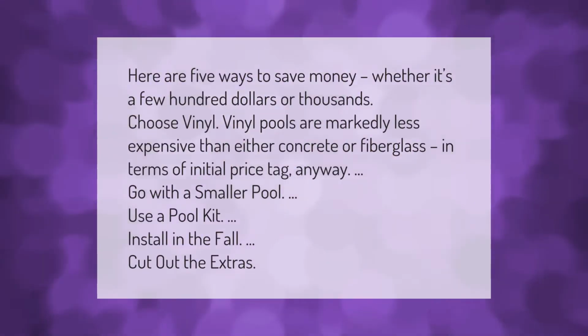Here are 5 ways to save money, whether it's a few $100s or thousands. Choose vinyl. Vinyl pools are markedly less expensive than either concrete or fiberglass, in terms of initial price tag, anyway. Go with a smaller pool. Use a pool kit. Install in the fall. Cut out the extras.